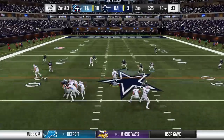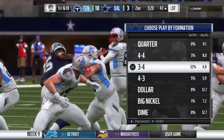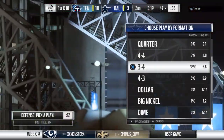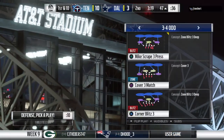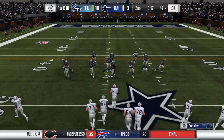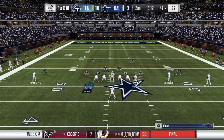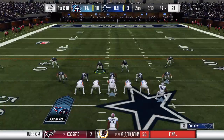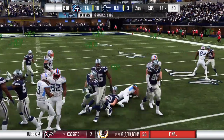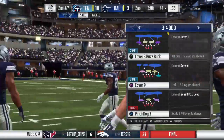To throw is Mariota. And he will avoid the contact as he slides to a stop. 5 yards is the pickup there as that extends this drive. A 1st down carry for Henry. And just a short gain that time as they're able to get him down. 3 yards on the pickup there, and it'll be 2nd down.